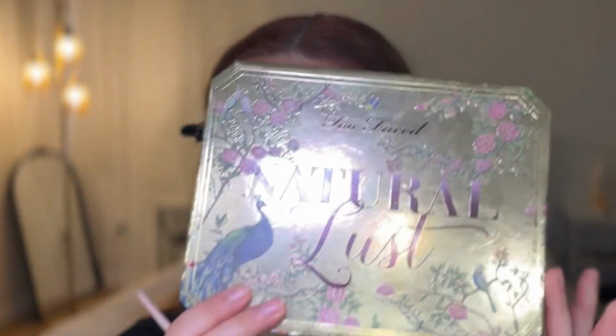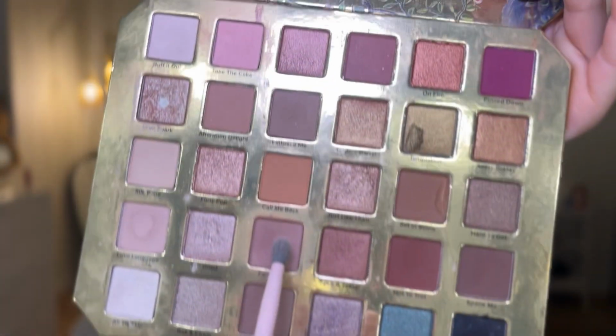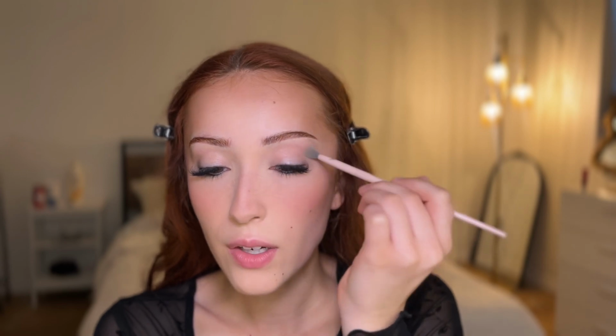Now for some eyeshadow, I'm going in with the Natural Lust palette. I like to use Fall Hard. It's this purpley color. It's very light, nothing too crazy. I think it helps to add, depending on your skin tone, a little bit more color without doing a full eyeshadow look. So this way you don't just see the stark concealer over your lids. This looks much more natural and fun.